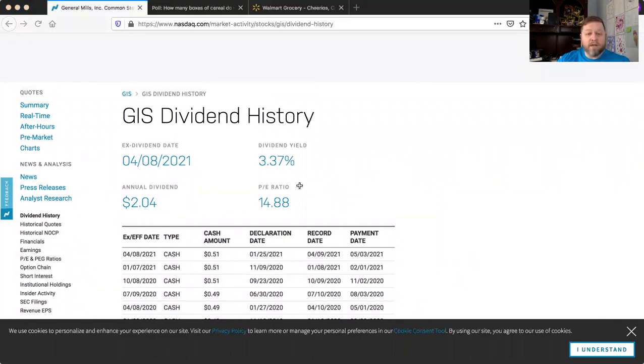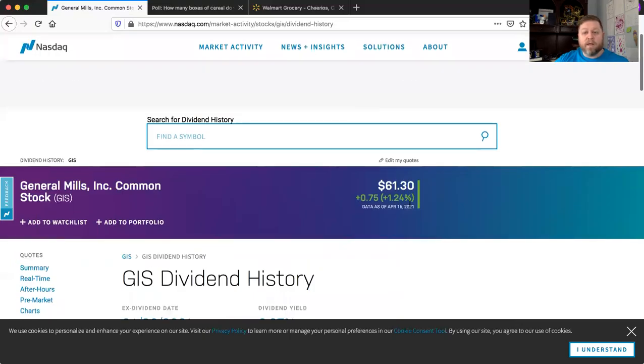So annual dividend is $2.04. The current share price, as we just saw while we're on the screen, is right at the top here, 61.30. So let's enter that as well. 61.3. So here's the basic math. Oops, sorry. Let's just make sure these numbers look good so we don't get them confused.